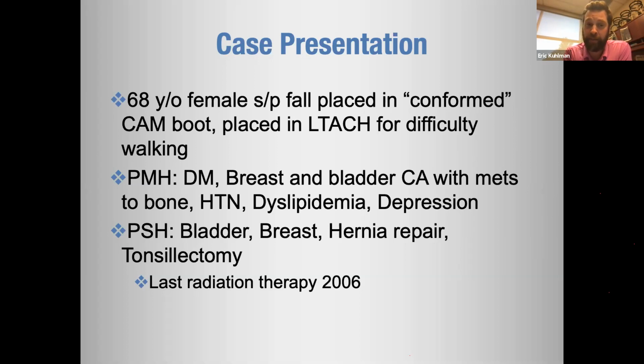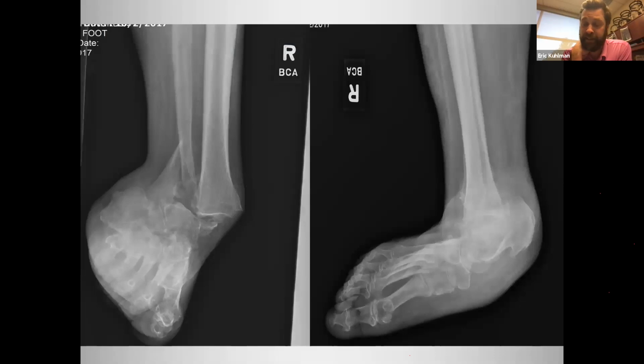You can see her past medical history is pretty significant, especially with her breast cancer and metastasis to her bones. But good news, the last treatment or last radiation was in 2006. So we had some remission going on, which is great. This patient fell and then essentially showed up to my office looking like this.